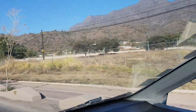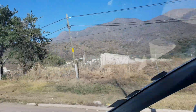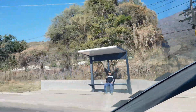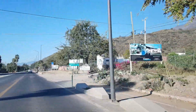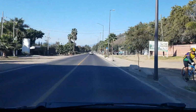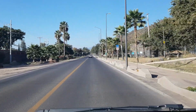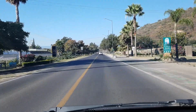Some various gated communities here on the right. They range from low 200s up to about 450,000. Small gated communities, there's a cluster of about 5 of them there. And directly ahead, I'm not sure if you can make it out in the camera, is La Cima restaurant. That's a palapa restaurant noted for its great views.